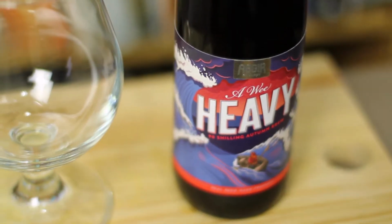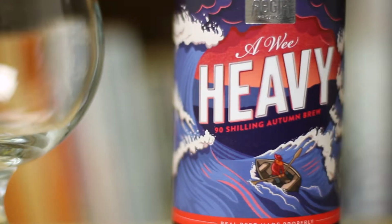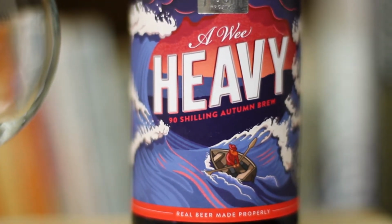It's time for another beer review, and today's beer is a seasonal release from one of my favourite local breweries, Aegir Project, and it's a wee heavy. This style of beer, known as a wee heavy, goes by a couple of other names as well, sometimes known as a 90 Shilling Ale or a Scotch Ale, and it's quite a rich malty beer.